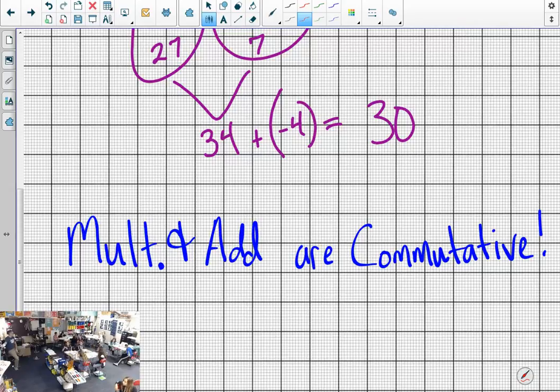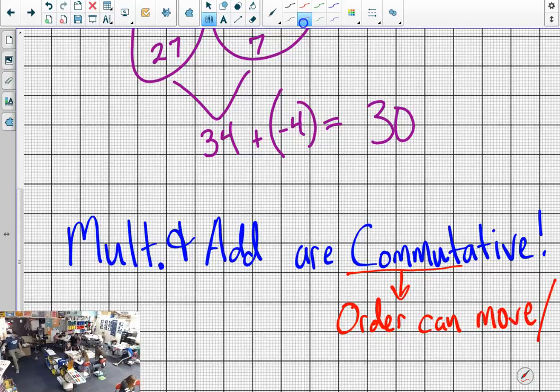But if we look at a bigger root than that, commute, right? That means, well, really the property together, the whole word together, means order can move or change. So we can change the order. So commute means to move, right? When you commute to school, you move to school. You commute to work. Nathan, you're writing this down, bud? When you commute, you move. So we can move our numbers.